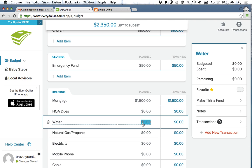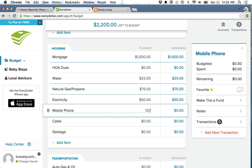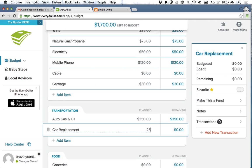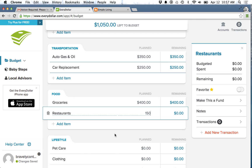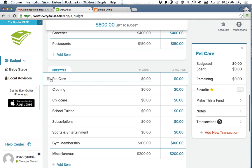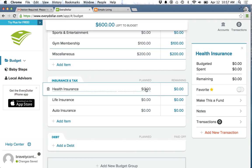I don't believe in HOA, so I don't spend anything there. And you'll notice as I'm putting this in, it updates in real time. No cable television. Let's say that. All right. Okay, so I can actually clear these things out. Like I don't have a pet, so I could clear out pet care, and that's fine. And so with my budget, that's what I did, is I just cleared out anything I didn't have a use for.